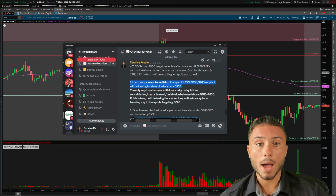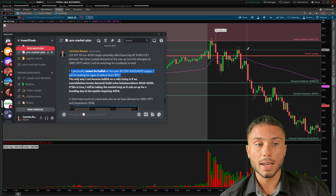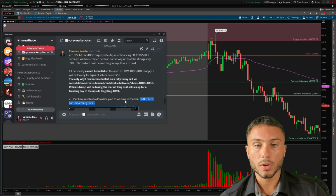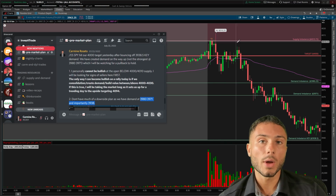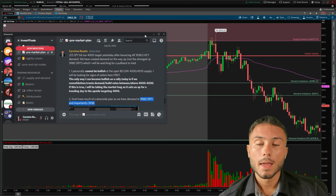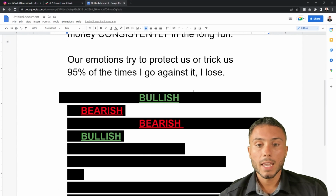I said I cannot be bullish at the open. I'm gonna be looking for signs of sellers here first. To the downside, I really didn't have a plan to take the market long other than demand at 3980, 3971. But for the upside, our plan was to take the market short at supply. I didn't really have a continuation play to the downside.